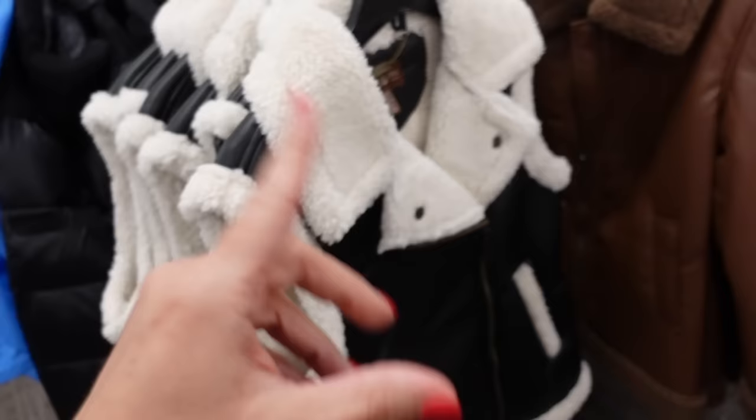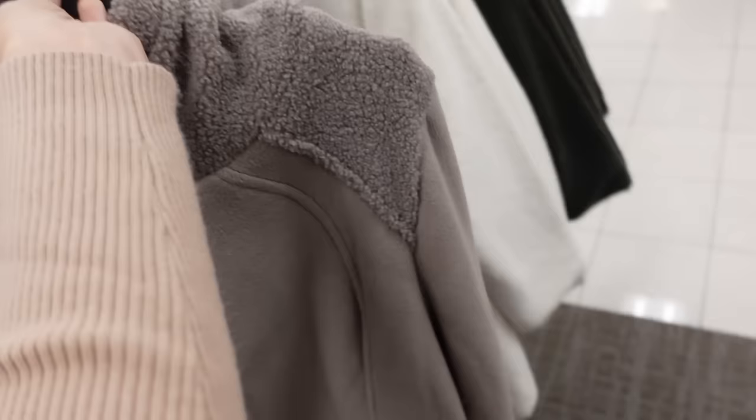And then the jackets are also the same price, so on sale for $105. They have that oversized collar, zip front in the brown, also comes in the black. These are 25% off. So this is so soft.